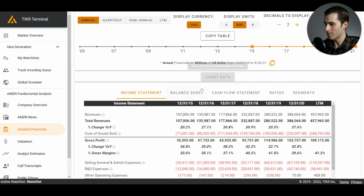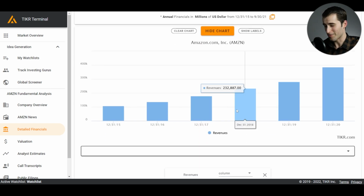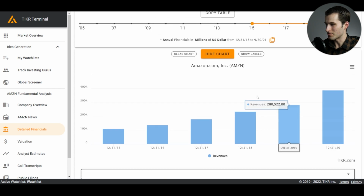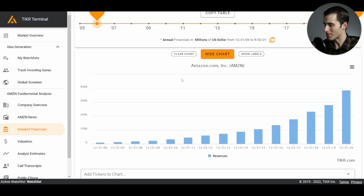I've switched this to an annual view so we can see more of a general trend. Let's take a look at the top line with revenues. They have been growing quite steadily, or really pretty rapidly over the last few years, especially. Let's take it back even further over the last 15 years or so. We're looking at very significant revenue growth. This company has done phenomenal things.